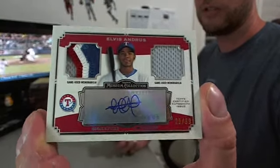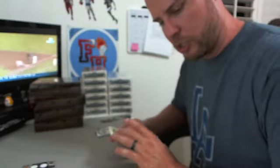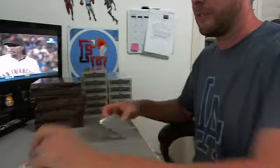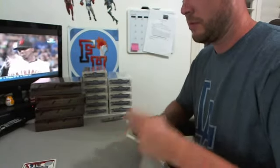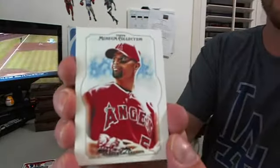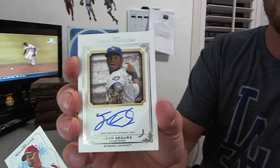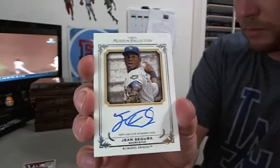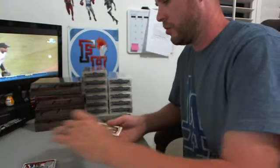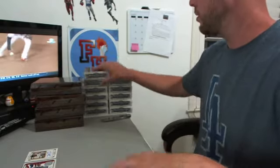Nice looking patch, jersey, 28 of 99. Rangers is Nathan V. Burns. R.A. Dickey, Blue Jays. And the on-card auto. Behind the Pujols canvas card. Gene Segura. Number to 399 for the Brewers. Nugs has the Brew Crew. Jered Weaver, 424. That's box one.